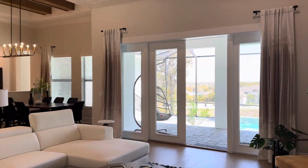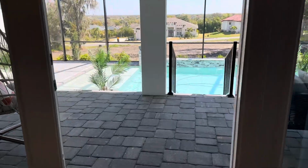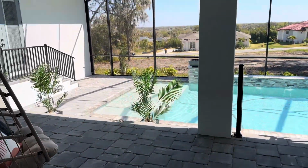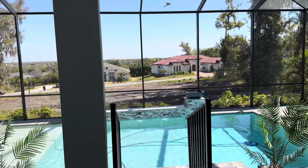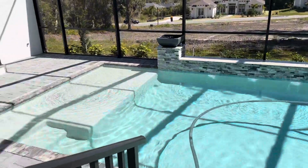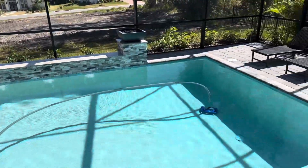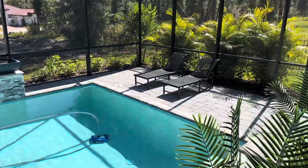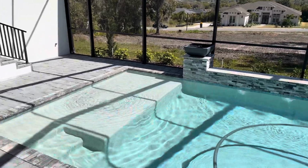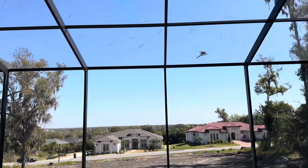So let's head out here to the pool area. Again, you've got real pavers, real brick pavers here everywhere. Saltwater pool. You can always add the heater if you want. This particular one does not have a heater, but it's a nice, huge pool with a swim out right here. Big screened pool area.